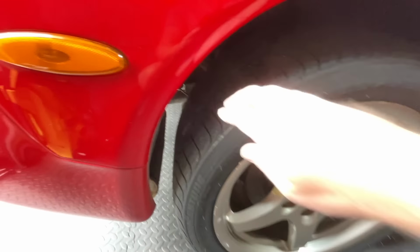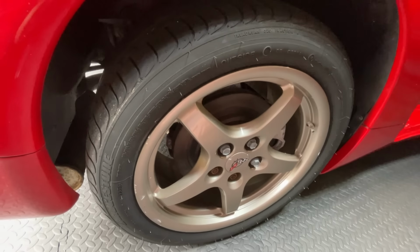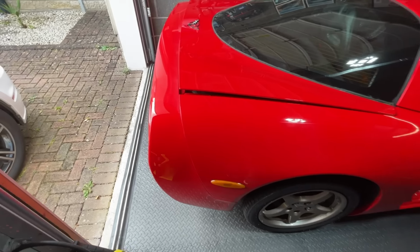This tyre, actually, quite sadly, is quite new. But it's got a little bit of a bald spot because it's been sitting still for over 2 years, so they'll need to be changed if we're changing the other one. So that'll have to go.